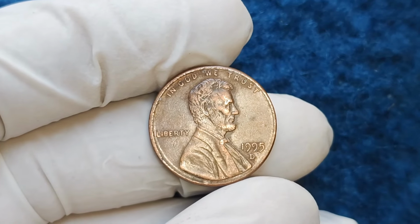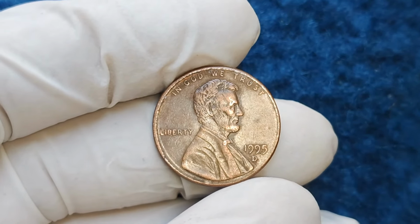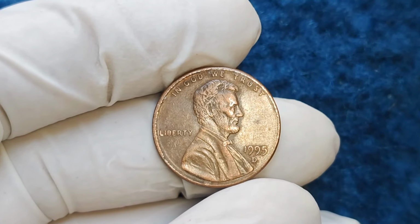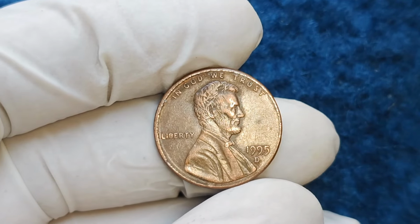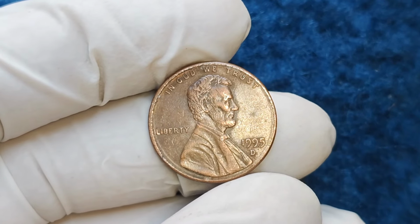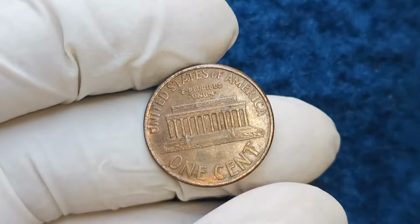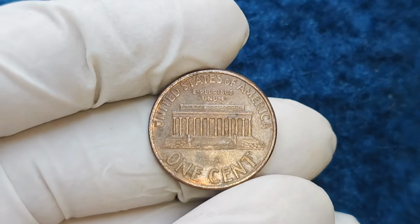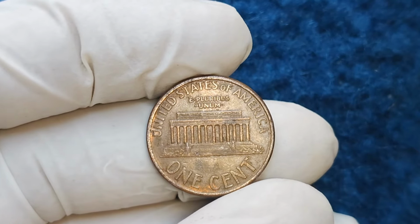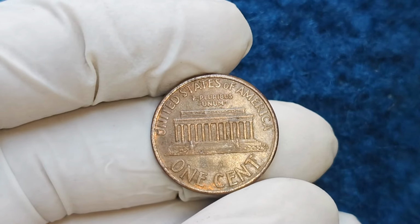What's up, coin collectors and curious minds? You've probably got a ton of pennies laying around your house. Maybe some are just sitting there, waiting to be tossed into a jar, while others could be hiding a serious treasure. Today, we're talking about one of those very pennies, the 1995 D mint mark Lincoln penny. If you think that your pocket change is just that, change, think again, because this little guy might just be worth a lot more than you think.